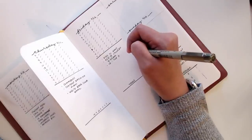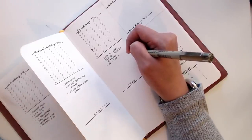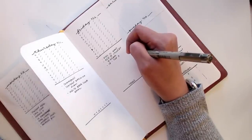Am I nervous about switching doctors? No. Again, I feel like I might have been more nervous about switching doctors if my doctor hadn't just retired on me literally the week before we got the news about Denver.